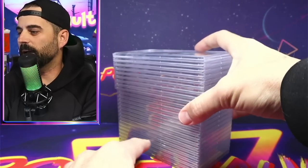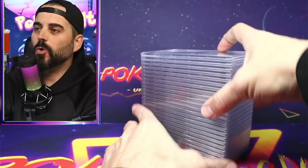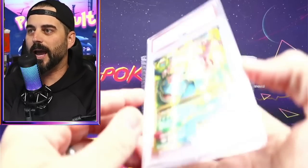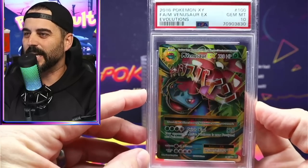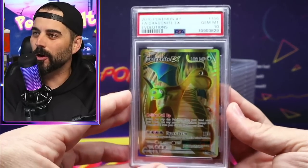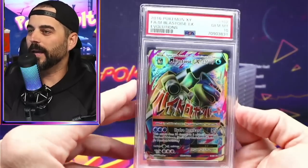All right, last rack, guys. This has been amazing. What an incredible return. No matter what happens, I'm super stoked on this return. We did absolutely amazingly. There's a Venusaur Mega out of Evolutions. And then there's a 10 Dragonite Full Art. I love gold out of Evolutions.